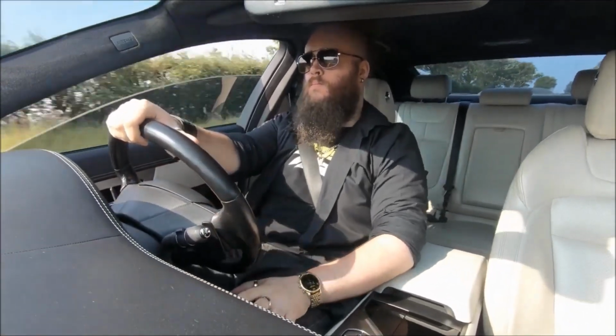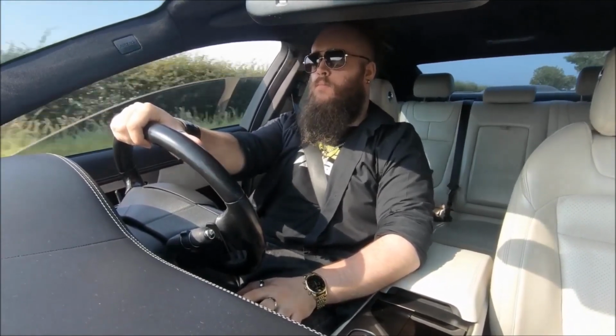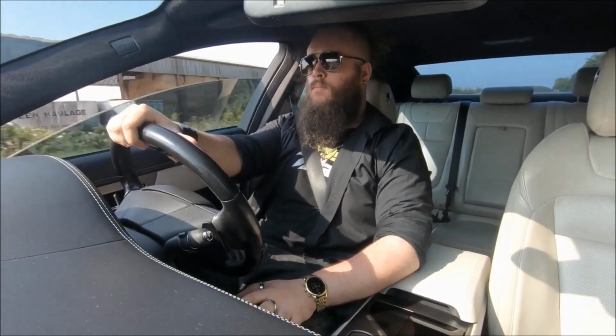The trunk space is at least as good as any sedan would hope to be, and it is kind of unfortunate that for this first generation they didn't make a wagon, because that would be an incredible wagon. But be that as it may, even if there was a wagon, this might be one of the few occasions where I would stick to the four-door.